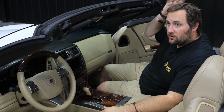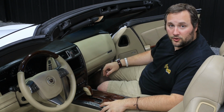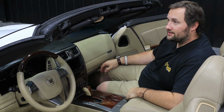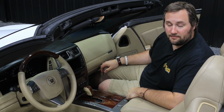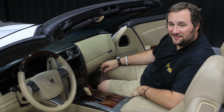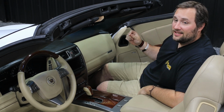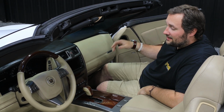Not some little rag top where it sounds like you're going down a wind tunnel the whole time. No, you got a nice hard top. It functions, it works. Yeah, it looks like it's launching a missile when you're activating it, but it's pretty cool. It's something that the XLR has that the Corvette didn't, and I like that about it.